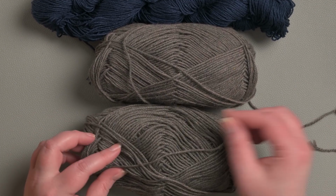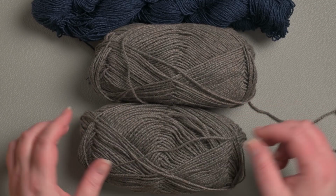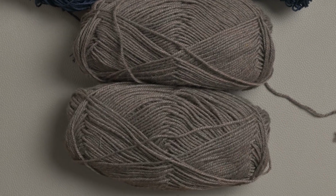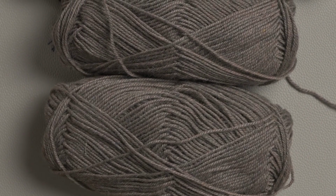I think I have alpaca fur all over me, because I just did that, and now they're all in the yarn. There's alpaca in that yarn now. It's really beautiful.